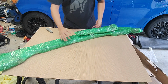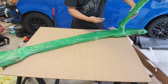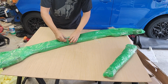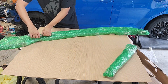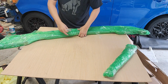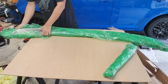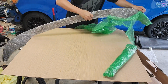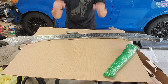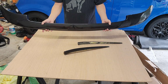What do you think that is? So this is where we'll be a little bit more careful. All right, you know what? Let's fast forward. There you go. Look at that. Wow.